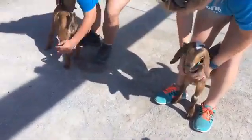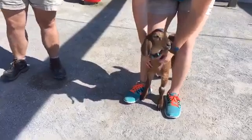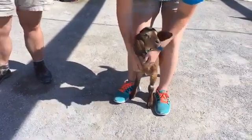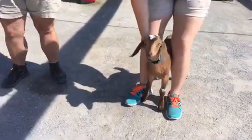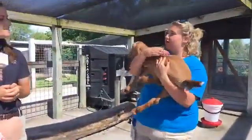We always ask guests not to stick fingers in these guys' mouths because they will suck on your finger. But all goats do have molars on their back jaw, and it is not fun to get your fingers pinched in them. So these guys will not bite out of any ill intent, but any animal with a mouth can bite. Did you get any lambs?